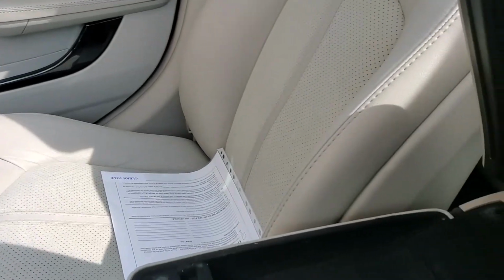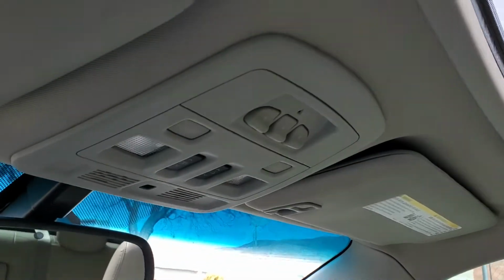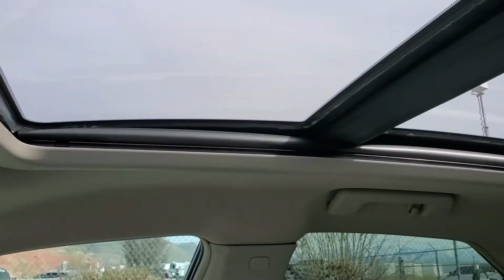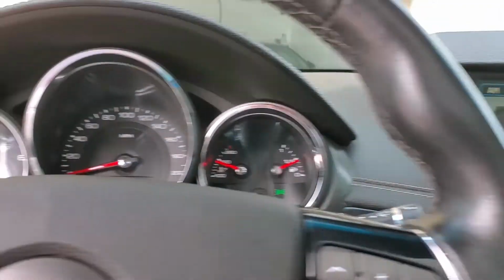And then your additional stowage here in the middle. Glove compartment, mirror. Then you got your map reading lights. And your controls for your dual panoramic sunroof. Alright, that about wraps it up for the CTS-V on the interior.